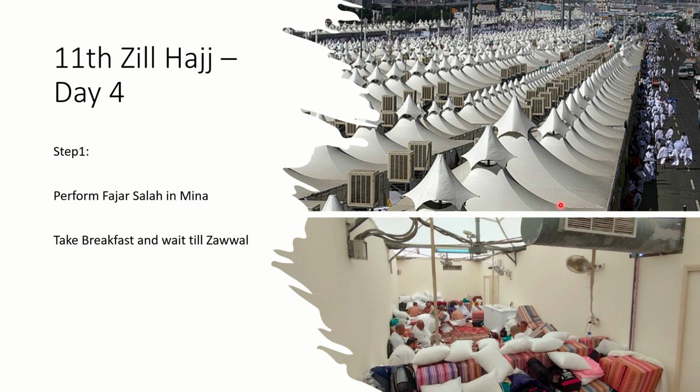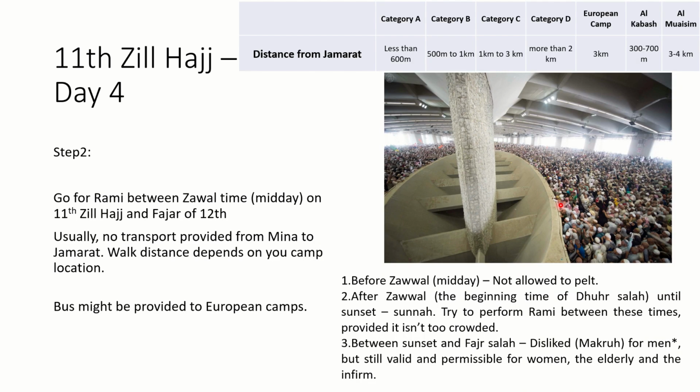So you take breakfast, wait till Zawal time, and after Zawal time you move to the Jamarat and you need to do Rami. On this day, you need to do the Rami on all three Shaitans. On the previous day, day 3, you only did the Rami of the big Shaitan. You did not throw stones at the small and the middle Shaitan. In this one, you're going to be doing Rami to all three Shaitans.